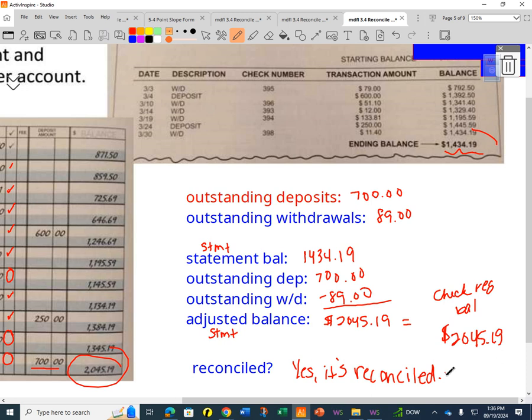Where are you finding the check register balance? Check register balance on the check register. Yep. We did not subtract 789. We started with our statement balance. I was confused because I saw like a line. Somebody asked if that was 780, and I was like, no, it's 700. Remember, it comes from over here. But then I took it off because that's so easy. All right, any questions on this one?